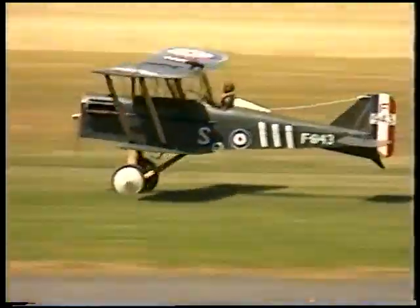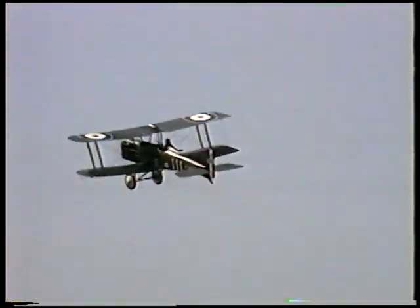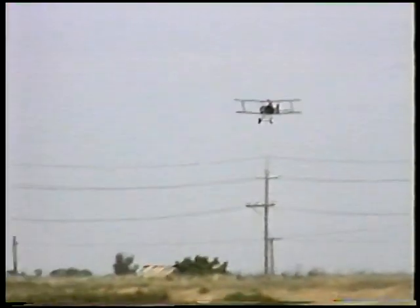Oh, Larry, that looks like it's going to be a nice one. Oh, it's a touch and go. Nice. Okay, I think this is going to be Larry's landing.